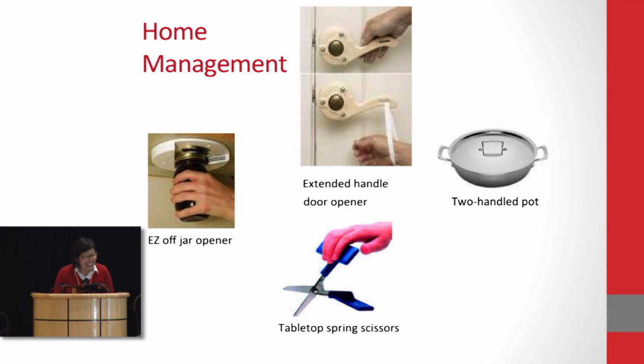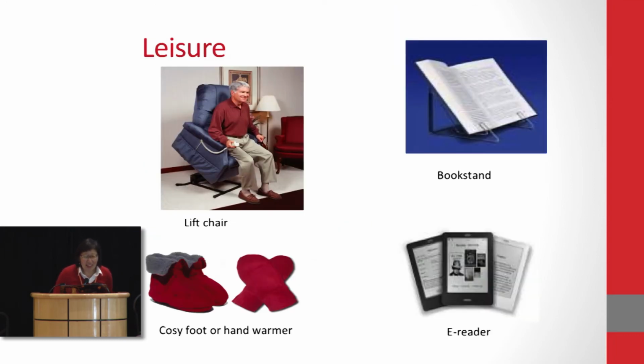Let's see. Leisure-wise, you might like this. There's a lift chair that is very comfortable. If you've never tried one, you should go to a medical store and try. I tried all of them. Many are electronic and help you go from a sitting to standing position and vice versa. They're great. Some even have leg rests that come up.